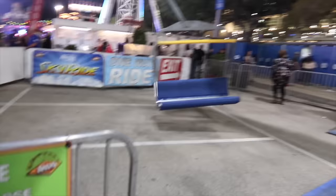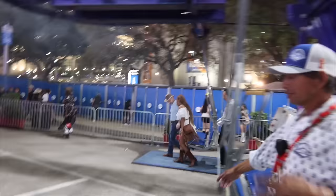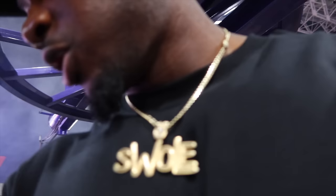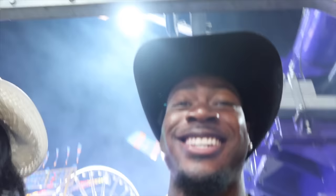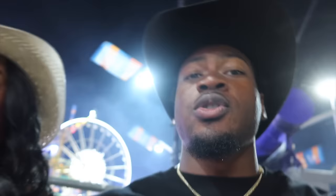Right here, I got you. That thing's leaning. Yo, my bad. 1 and 3. Alright, let me get on that side. What? Oh, you go. No, 1 and 3. Oh shit! And enjoy the view. Oh shit! I'm moving. My bad. Let me put my wrist wrap on.